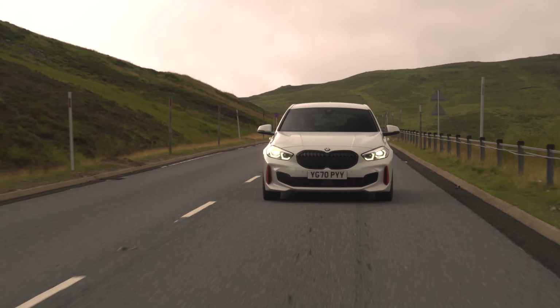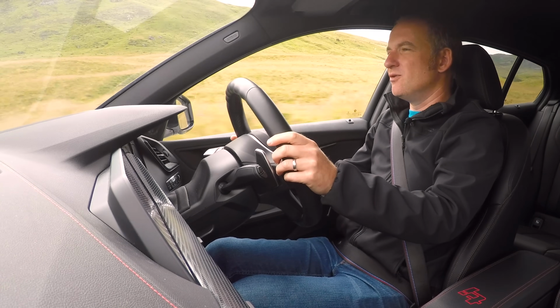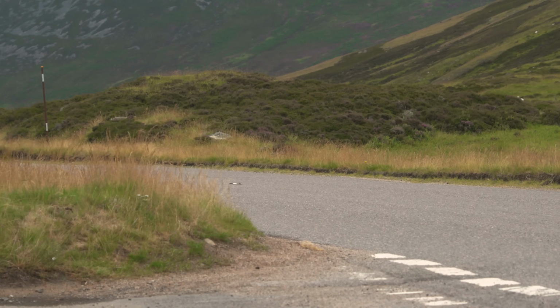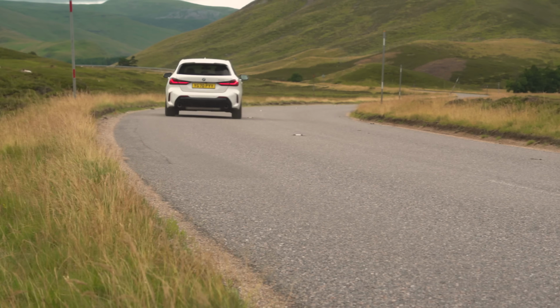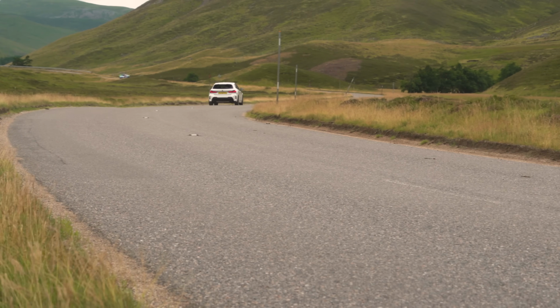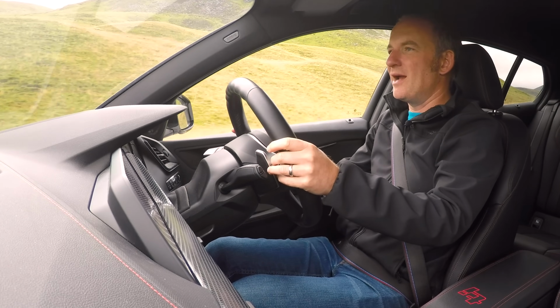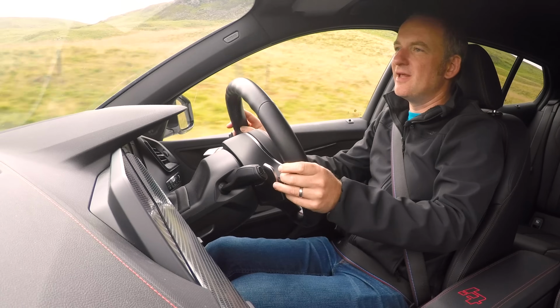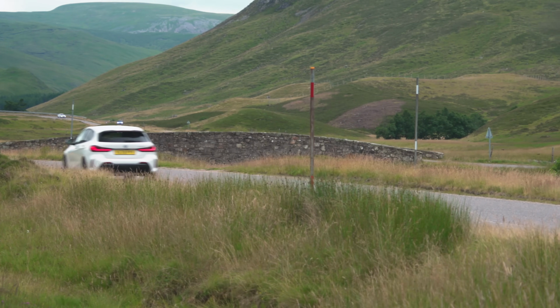So low speed ride is a little on the firm side with those passive dampers. Strange thing is though, the faster you go, it goes through a sweet spot at about 7 to 8 tenths, and then above that, it starts to get a bit floaty. Probably the biggest disappointment is the steering. Now, they've slowed the ratio of the rack compared to the M135i, and as a result, it doesn't feel like the rear axle's really getting involved.